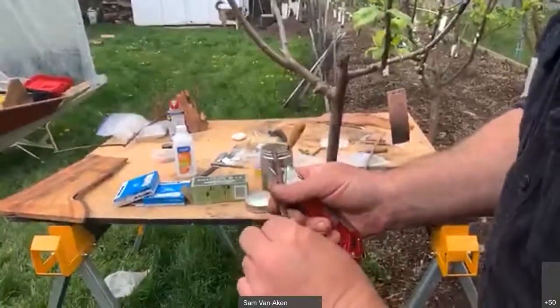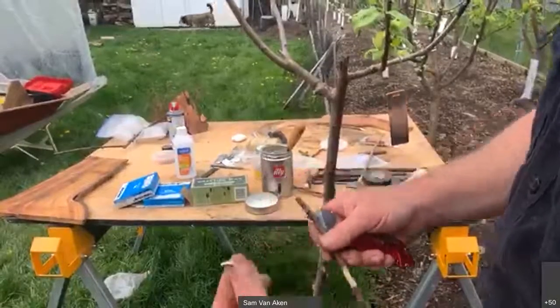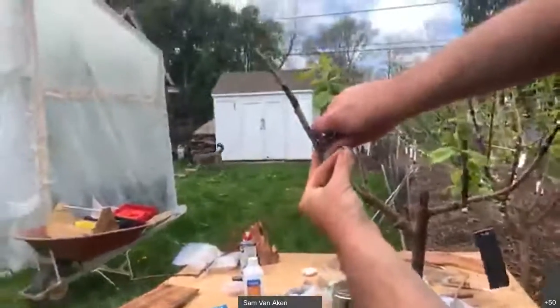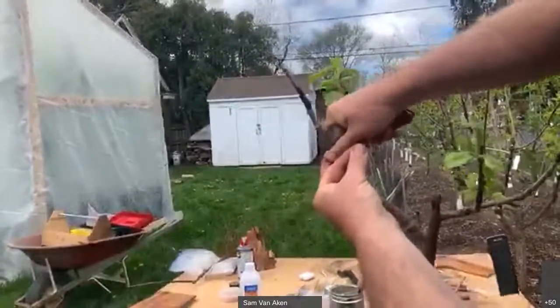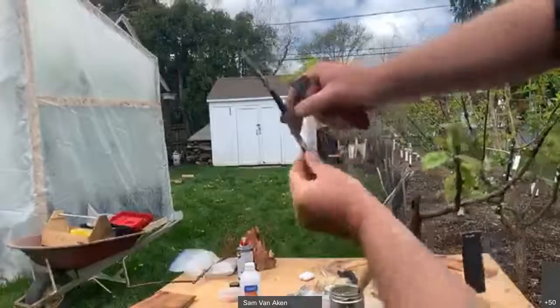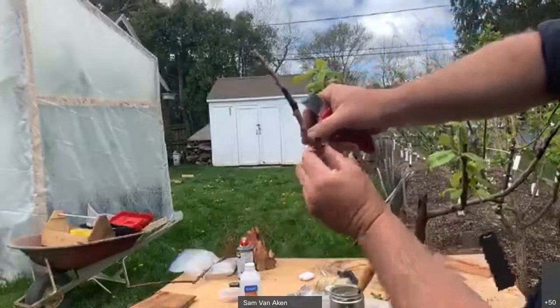Okay. Remove that. What I do is go in right here and put a bud, or try to match that cut to put in the bud graft. Slide that in place.